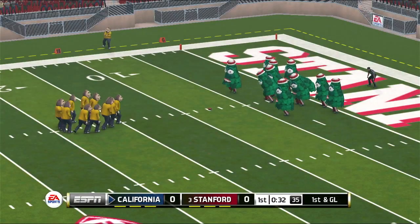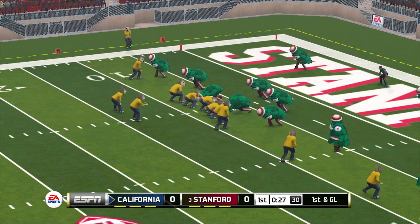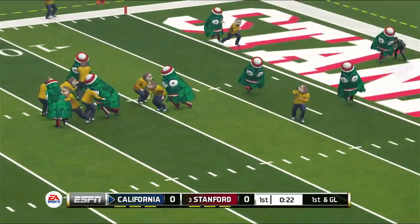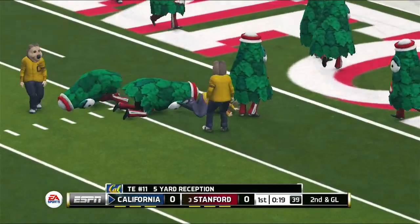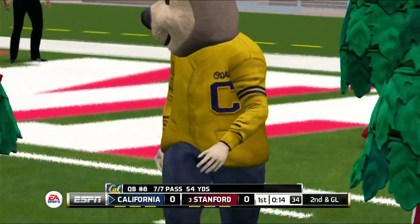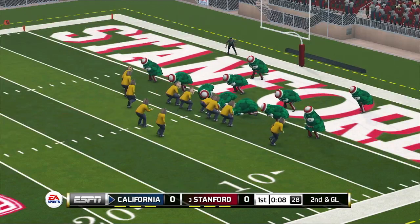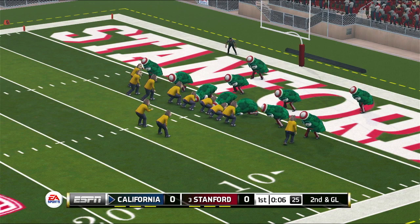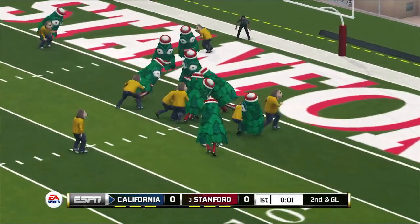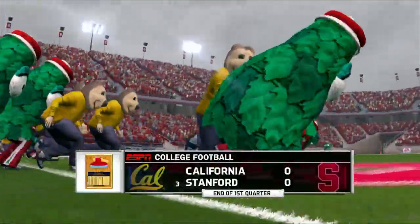Here's the 8th play of the series. Immediately tackled. That's good for a gain of 5 yards. That brings up second and goal. They're at the 3. Second down. Third down. Mike 17. They go back to him on a quick throw. We've played one quarter. No score here.